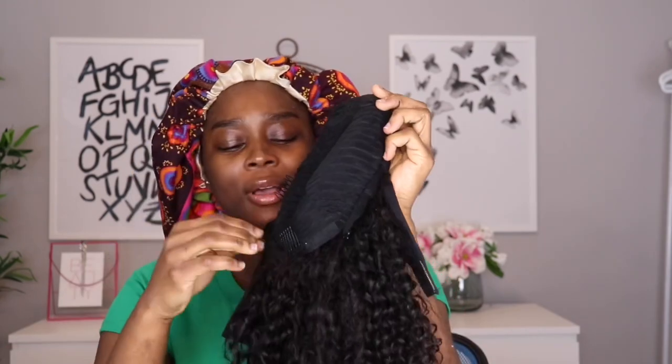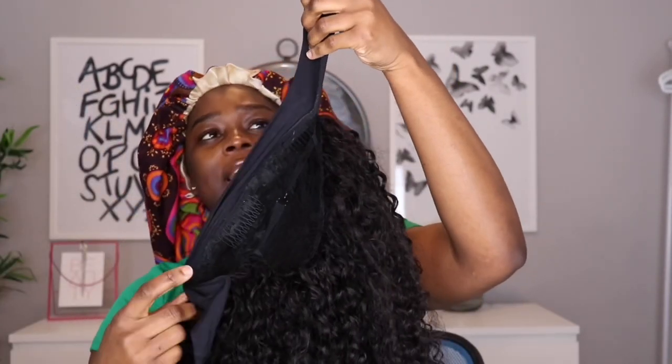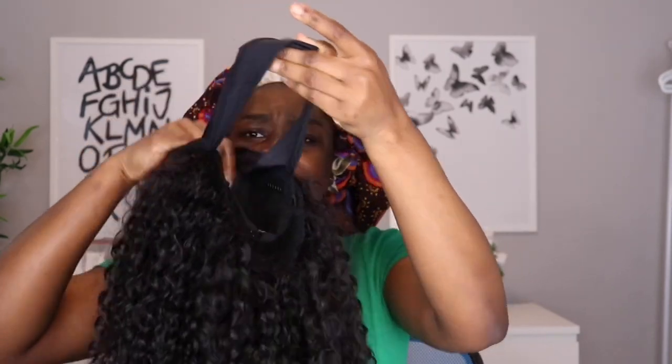So yeah, let's get right into the video. It has so many combs attached to it to give it extra security. It also has a clamp or something, like an elastic, where you can just clamp it if you also need extra security. And it also has the headband. At the end of the headband, it has a velcro where you can just clamp, and yeah, you're good to go.